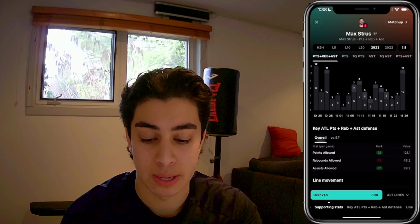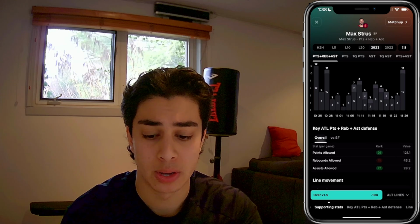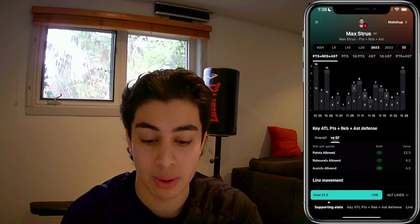So yeah, guys, that's it. That's how I like to look at the PRA lines, especially with this new positional stat. It's very interesting because a team could actually be allowing low rebounds overall, but against a certain position, they could be allowing a lot more rebounds. So that's what I liked about Max Strus's PRA.